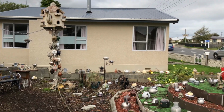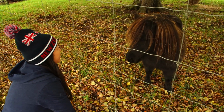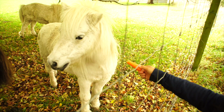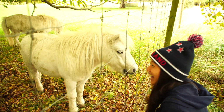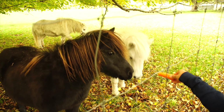And my personal favorite highlight was seeing the hilarious mini horses at Niagara Falls Cafe. Call that a horse? She's trying to give them carrots. They don't seem to want it. Crunch.